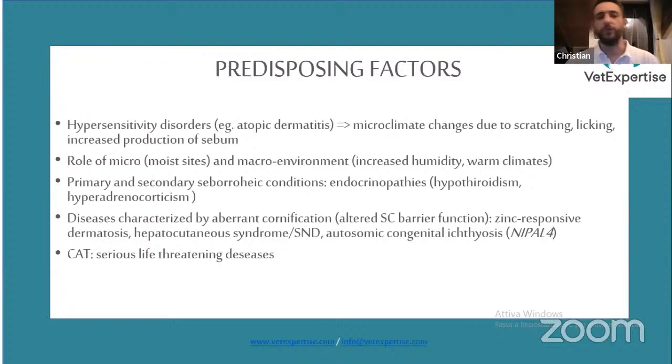Then we have an important role of the microenvironment. I was talking before about the increased moisture in the interdigital spaces due to constant licking by the atopic animals. And the macroenvironment, so warm climates and increased humidity, favor the proliferation of the yeast. Also, we have to consider primary and secondary seborrheic conditions. Often, some endocrinopathies like hypothyroidism and hyperadrenocorticism lead to a secondary seborrhea that favors the proliferation of the yeast.